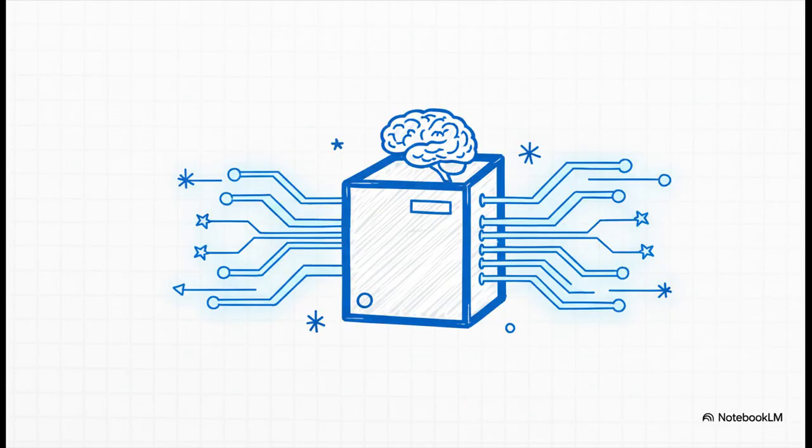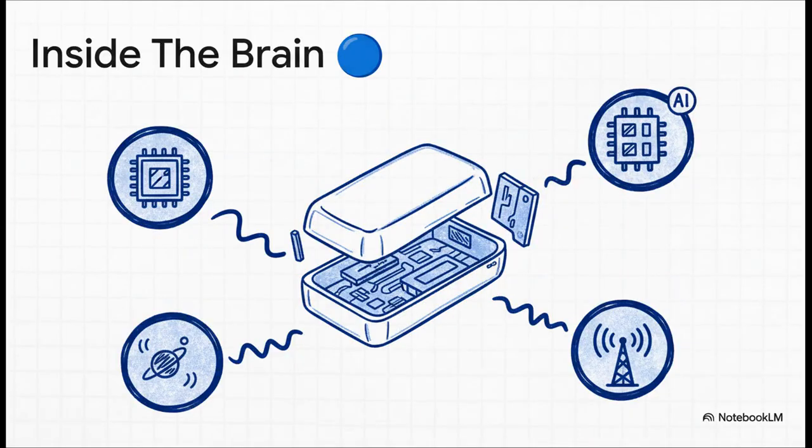Okay, moving on, we have the blue case. This is the brain. And yeah, this is where all the real magic happens. What you're looking at is a totally sealed, fanless server. It's built to survive in really tough environments. Inside, it's packing an Intel Xeon processor for some serious number crunching. And it's also got a powerful NVIDIA A2 GPU. That's a huge deal because it means you can run complex AI models right there in the field.